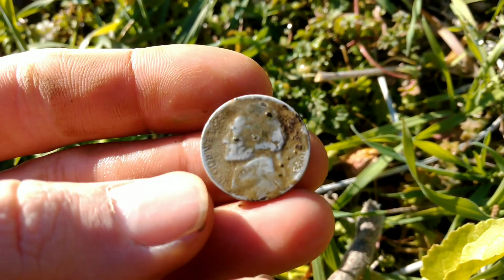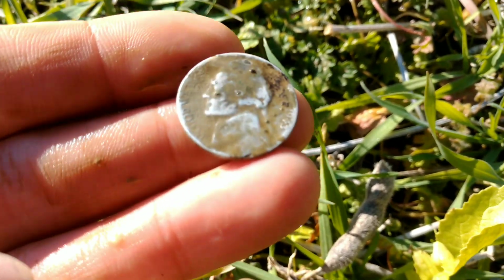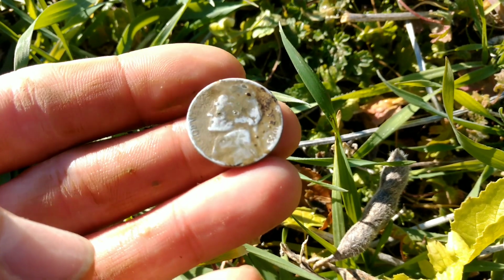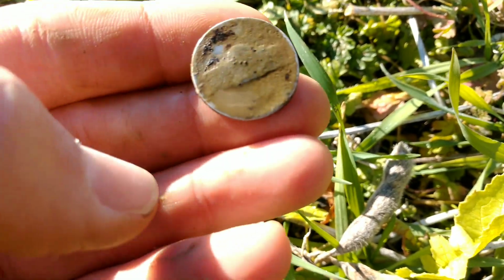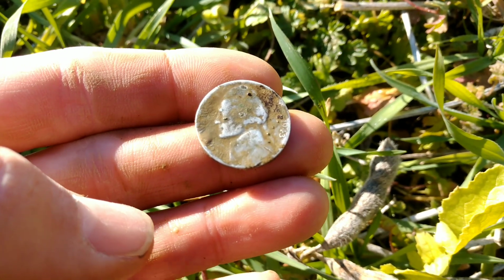1943. 43 war nickel. All right. I bet there's more here. What do you think? I bet there's another silver here. See if we can get it.